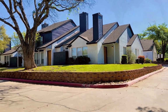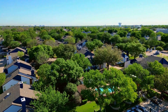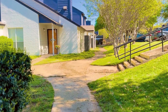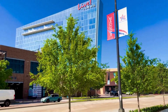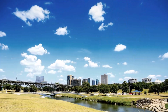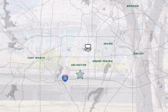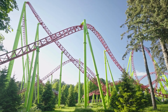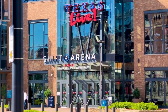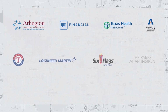This product stands out in the market because of its desirable condo-spec townhomes with 9-foot ceilings, attached garages, individually metered utilities, and washer-dryer connections for all units. Situated in Arlington, Texas, the property's location allows for convenient access to Fort Worth, Dallas, or mid-cities via I-20 and Highway 360. This location also provides quick access to entertainment areas like AT&T Stadium, Ranger Stadium, Six Flags, shopping, and more. The property's location gives residents quick access to major employment headquarters, including DFW International Airport, Arlington ISD, and Lockheed Martin.